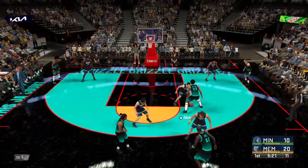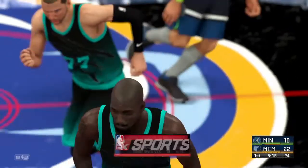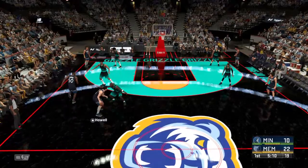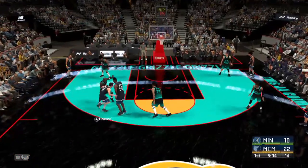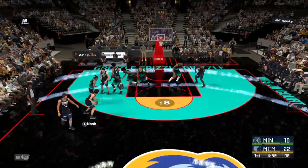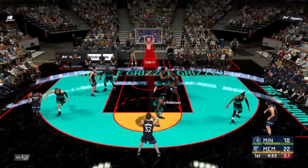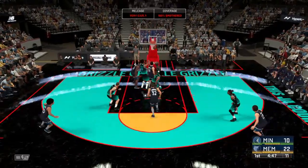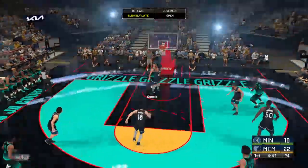Pass to Abdul-Jabbar. And he drains it. A solid 5 for 6 now. He's putting them to the test this quarter, attacking every chance he gets. Here's Nash. Pass to Robinson. The jump hook. They get it back. Second shot opportunity. Tipped. The massive wingspan of Abdul-Jabbar, impressive. Kareem easily swatting away shots.